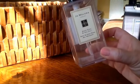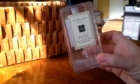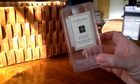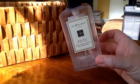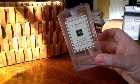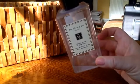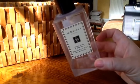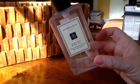But I really love the Wood Sage and Sea Salt fragrance. At the moment, Jo Malone only produces this in a perfume, which I haven't bought, this body and hand wash, which you could use in the shower or bath as well, I mean, it's not just a hand wash, and a really beautiful body cream, which I have bought and half used. I've put it away now because I've run out of this one, so I'm going to use it again later.